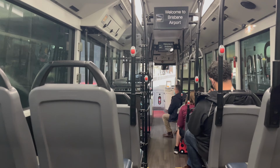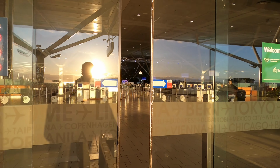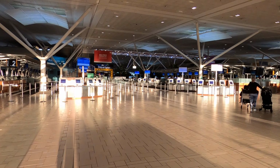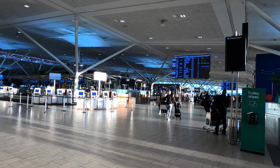Brisbane Airport offers a free bus which connects you between the international and domestic terminals for all passengers. The bus departs every 5 to 10 minutes and is the best way to travel between the two terminals, as they're about a kilometre away from each other. There is only one international departure terminal at Brisbane, hence it serves all airlines.